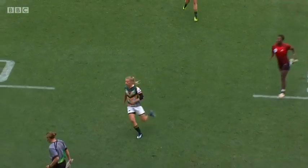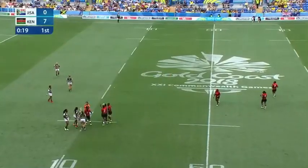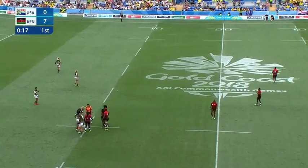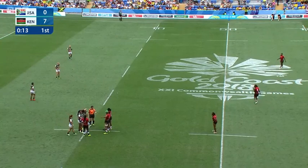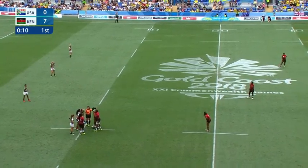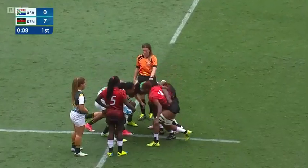Looks like the ball just slipped out of her hands there and went forward. Didn't get to where she wanted it to go. But this will give Kenya good field position to attack. Yeah, great field position, just on the 10-meter line. A lot of talk going into these scrums. I like it when teams like each other like that. There's a lot of interplay.